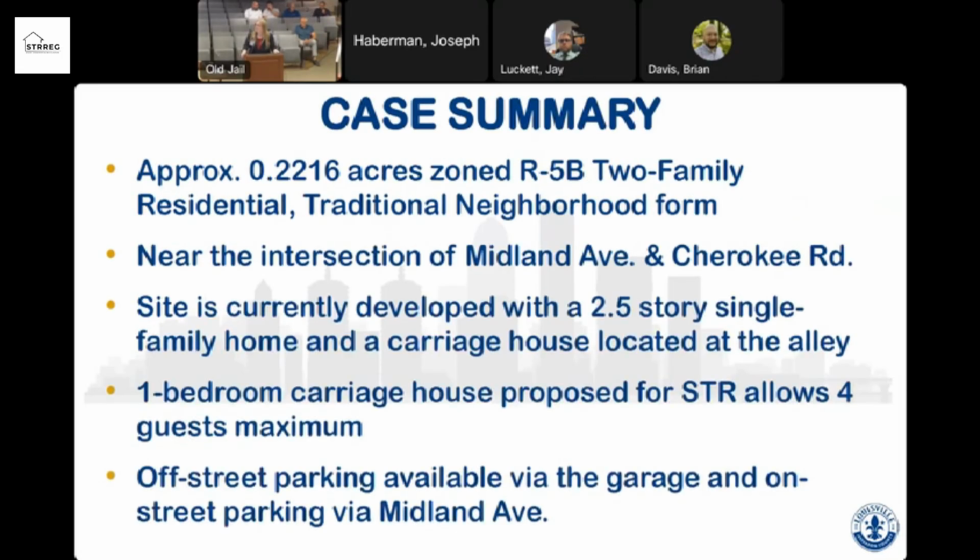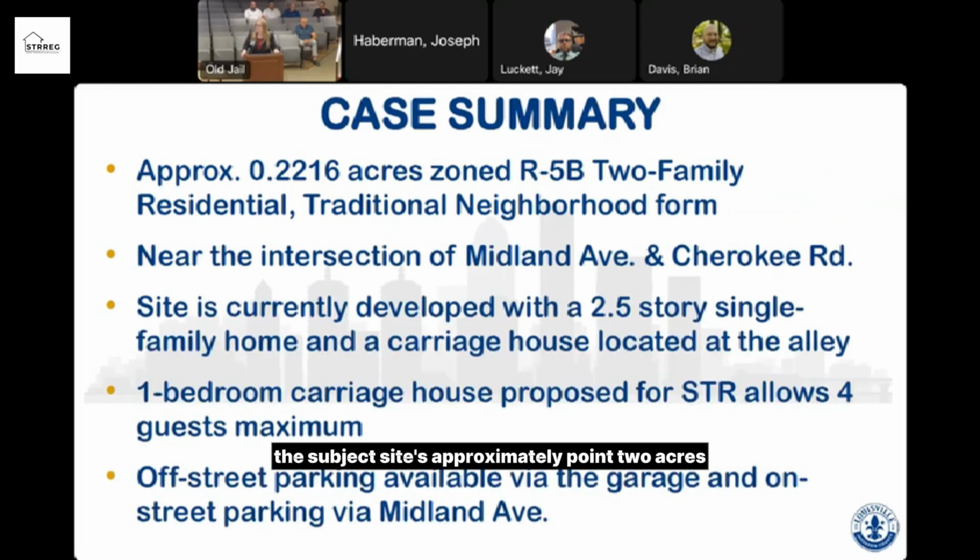Next slide. The subject site is approximately 0.2 acres zoned R5B 2-family residential in the traditional neighborhood form district. It's near the intersection of Midland Avenue and Cherokee Road. The site is currently developed with a 2.5-story single-family home and a carriage house located at the alley. The one-bedroom carriage house is proposed for a short-term rental and allows 4 guests maximum. There's off-street parking available via the garage and on-street parking via Midland Avenue.